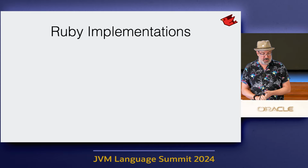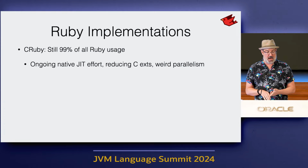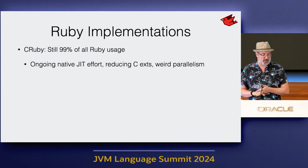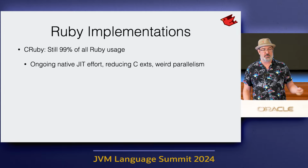Looking at Ruby implementations over time. The JRuby standard implementation is still high 90% of all Ruby deployments out there. We get the big ones that start to fall off and can't scale at that scale on that runtime. But JRuby continues to be the main one that people use.